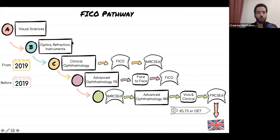So you may see that, oh, it is a very lengthy pathway. So all these exams and finally to get the FRCSED, well, this we will talk about later at the end of the lecture: which pathway should we choose depending on what experience we have and what our goals are in going to the UK. So this is the pathway of the ICO, with the common pathway between the ICO and the Edinburgh. So this is based on the recent collaboration between both of them. So I hope that this is clear.